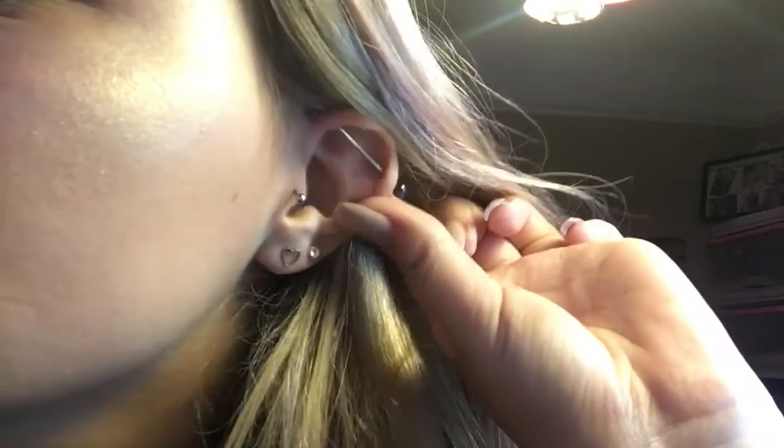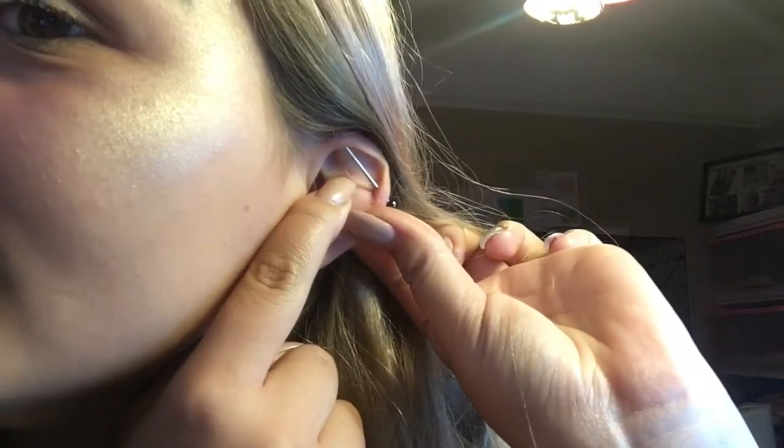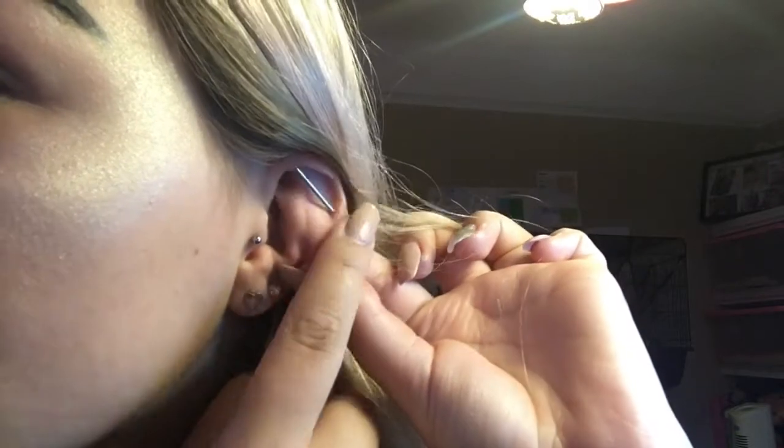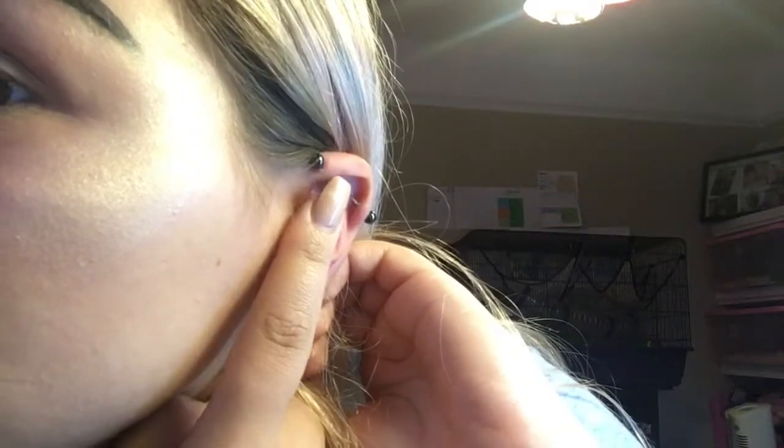So, the next piercing I'm going to talk about that I probably get a lot of questions about as well is my industrial bar. Let's get close and show you. The weird thing about this is, my nose is broken, I'm sorry, and I have this weird dent in my ear. I don't know what that's from. But yeah, I got this done probably a little bit more than a year ago.